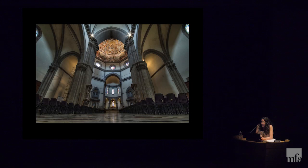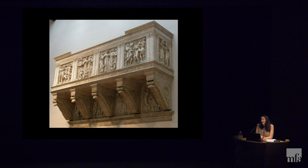So in 1434, they were ready to consecrate the crossing of the cathedral, because finally they could move out of the nave and into the area under the dome. So there's a lot of activity going on in the area under the dome. And that is where we find Luca Della Robbia working for sure for the first time. He is responsible for carving this beautiful Cantoria, or singing gallery. It's actually an organ loft.